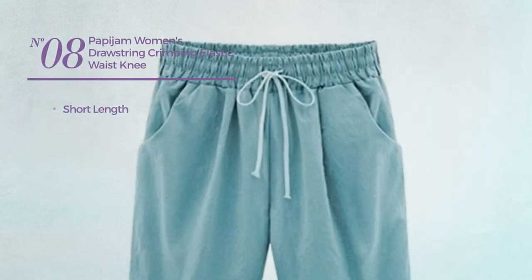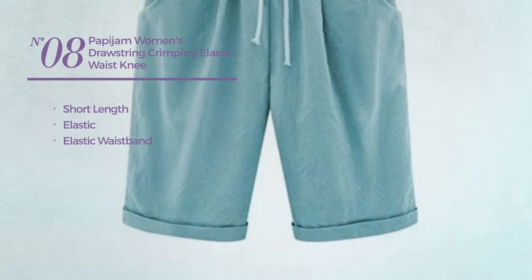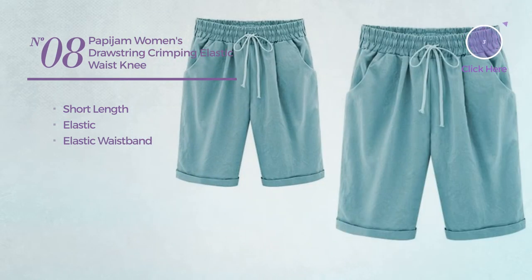Number 8, a short length shorts, crafted from elastic material, with elastic waistband. Available in 4 more colors.